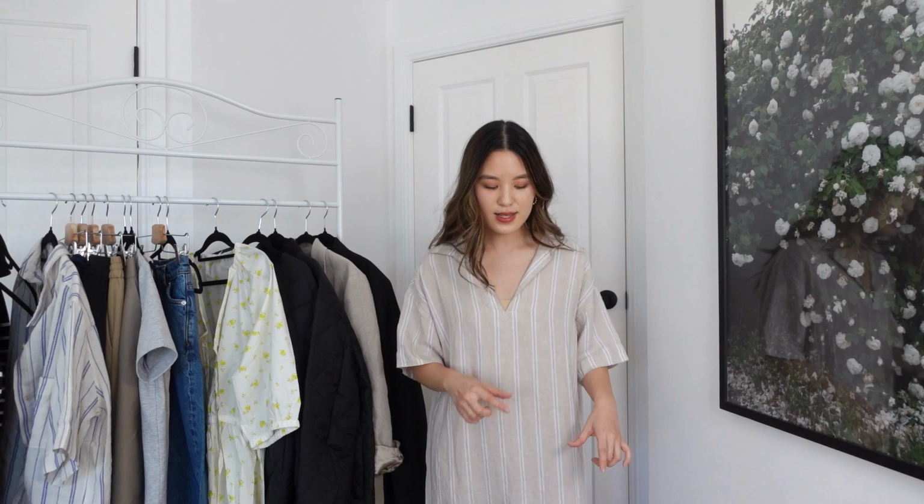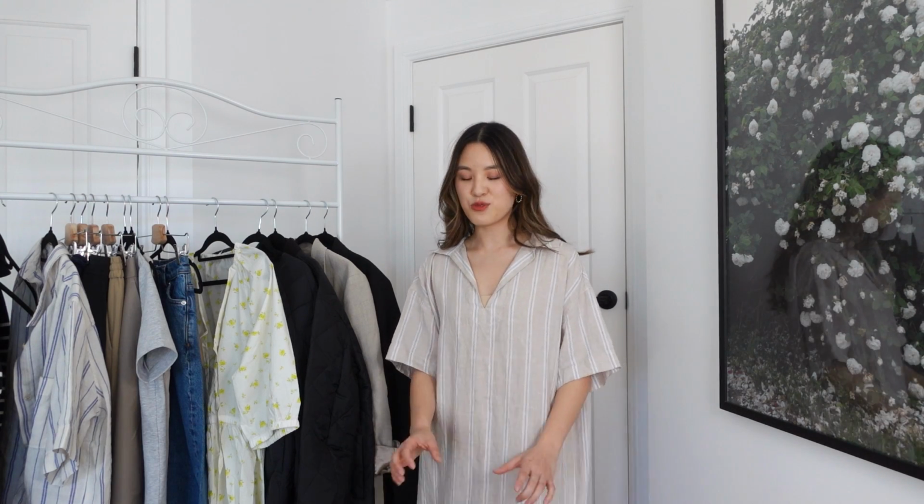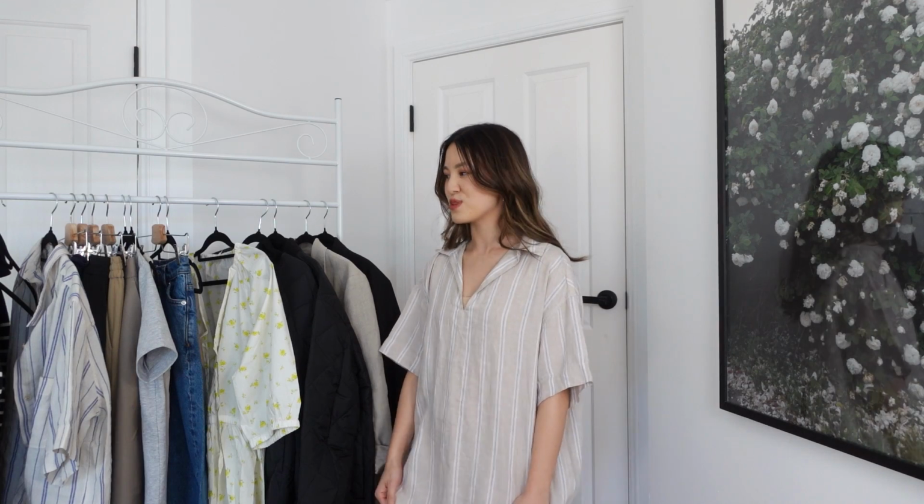I shortened this dress by about 4 inches or 10 centimeters by myself, and the hemline is like a high-low hemline, and it's very easy to do yourself because of the way the hemline is shaped. This is a dress that has worked for me with just a few minor adjustments in terms of the hem, and I think it's a really beautiful option for the summer, and I can definitely see it as being a throw on and go kind of piece if you're interested in a loose linen dress.